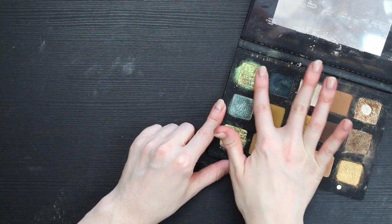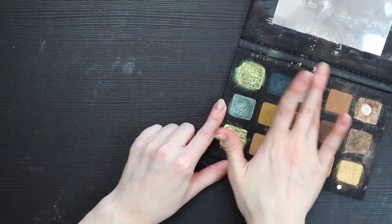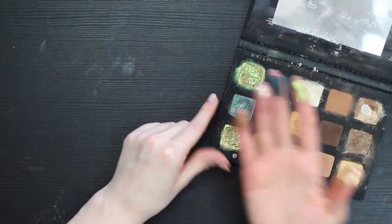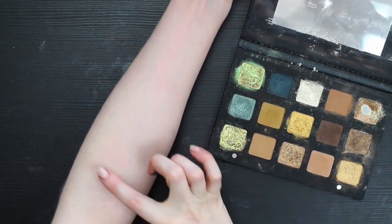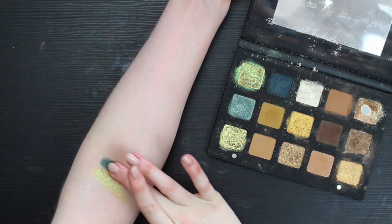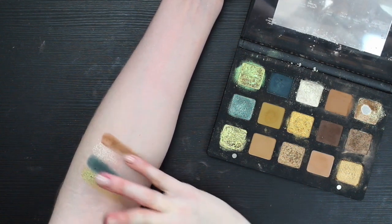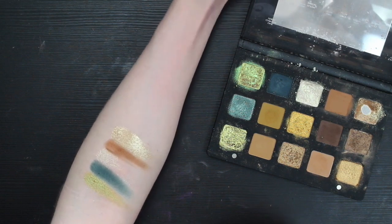So here we have Lime Chrome. This one is Python. Sparks. What I'm guessing is Aria. And then my beloved Kava. Look at those. Look at them. Lime Chrome, Python, Sparks is pretty much sheer with some gold glitter, Aria, and Kava. It's so shiny.